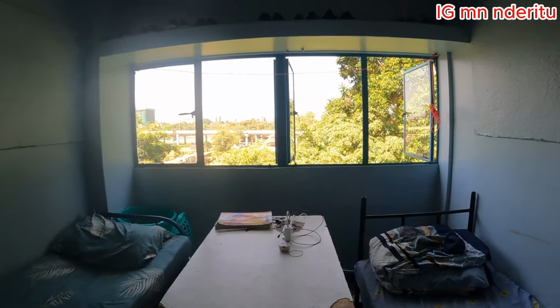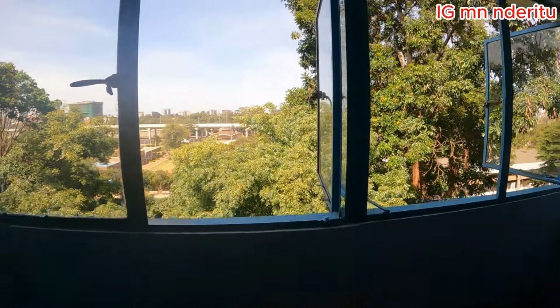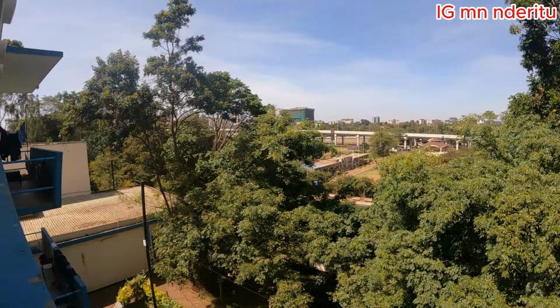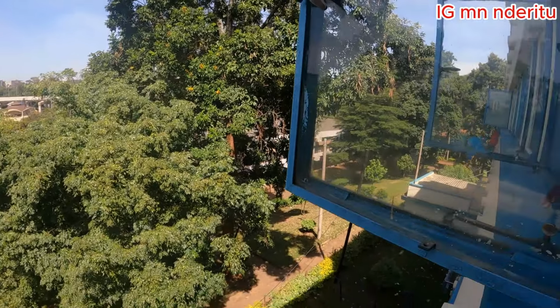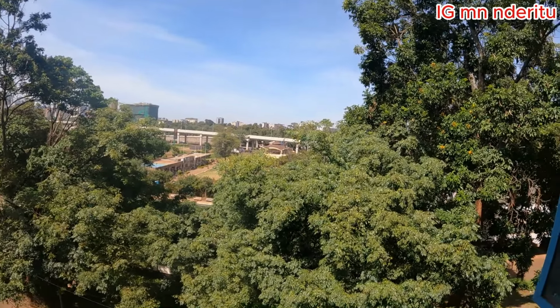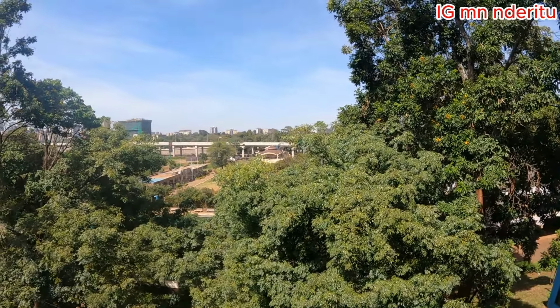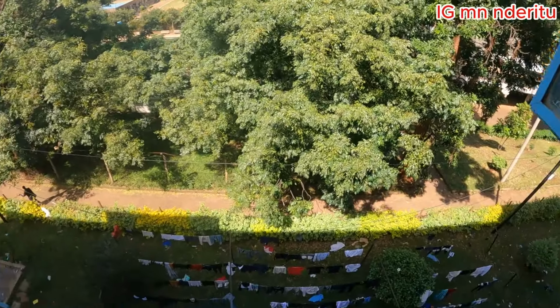Wow. You can actually see that view, the view over here. Yeah. University life. So we are in fact, you can see a lot of views over here. You can see the expressway over there. Wow, it's a nice one.